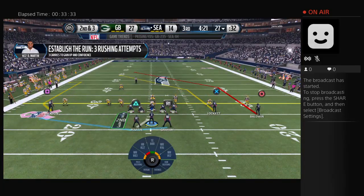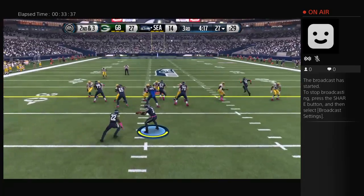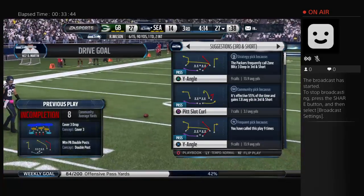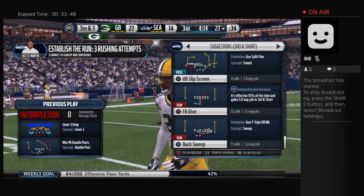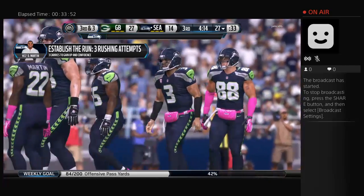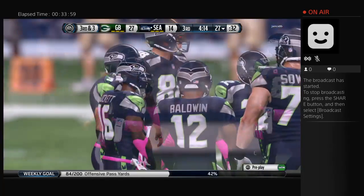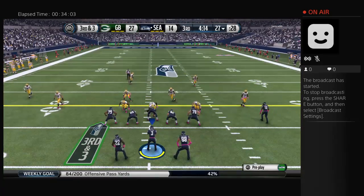Wasting little time. It's 2nd down and 3. Can't hold on here as this goes incomplete. Well, the quarterback that time tried to squeeze it into tight coverage, but no can do. The coverage is too good, and the football falls incomplete. Third and 3 coming up. Look out. The defense is showing a blitz here.